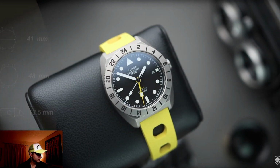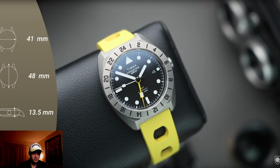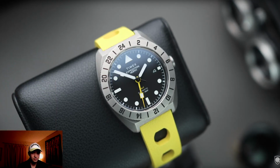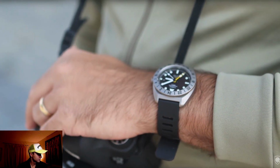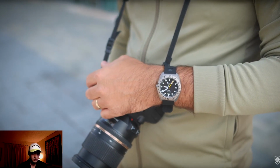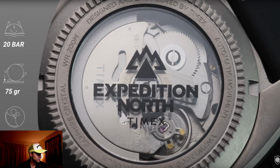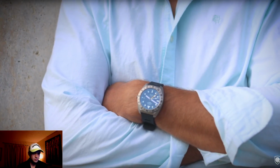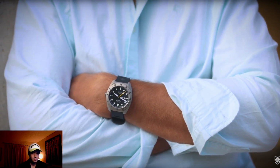In terms of specs, the Expedition GMT Titanium measures 41mm in diameter with 48mm lug tip to lug tip, 13.5mm in height, 20mm between the lugs, and weighs around 75 grams. The watch has a titanium case with a screw-down crown signed by the brand, which ensures 20 bar water resistance, with a nice rubber strap, a titanium buckle, a sapphire glass, and an open case back which unveils the not so exciting NH34A movement with a Timex branded rotor, which is basically the same movement as the 4R34, the Seiko caliber, offering 41 hours power reserve. Not so potent or good looking, but at least the winding of the watch is exceptional.